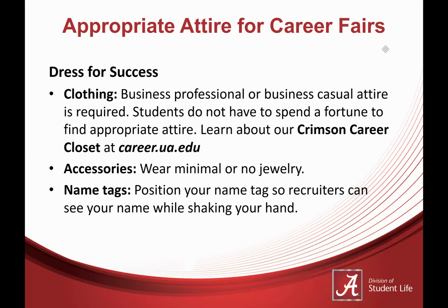And we try to emphasize to them as well that they don't need to spend a fortune. They don't even need to go out and spend any money if they do not have a suit and they choose to wear one. We have what we call Crimson Career Closet. And again, you can learn more about that on our website. But this is a place where students can go and borrow attire. It's already cleaned, it's already pressed. They don't even have to dry clean it to return it. They just borrow that attire and return it.